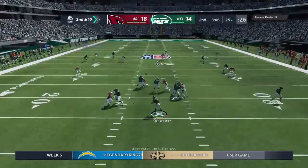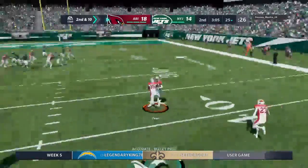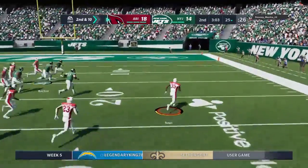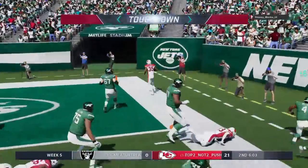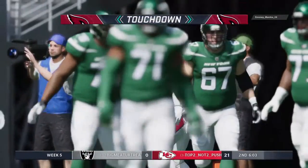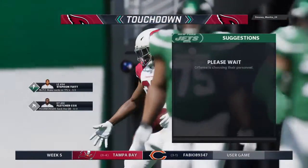Just get moving, get loose again, and see if they can get it downfield. Throwing again is Watson. Looking for Funchess, but it's intercepted. Picked off around the 37. And they will score. It's a pick six for the Cardinals touchdown.